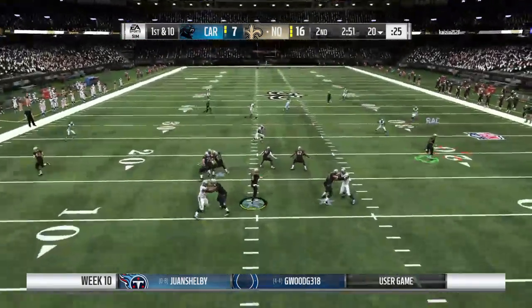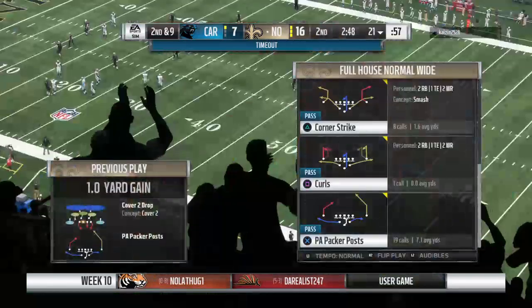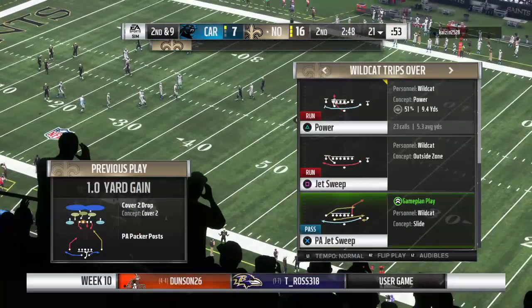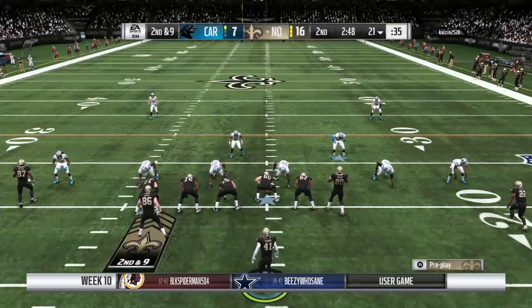Now a play fake here on first down. Complete here to the right to Bolden. And he'll get it up here this time to the 21. The Panthers are going to take another timeout. That's their second, so they'll have 1 remaining here in this second quarter. We'll be right back. 2nd and 9 now from the 21.